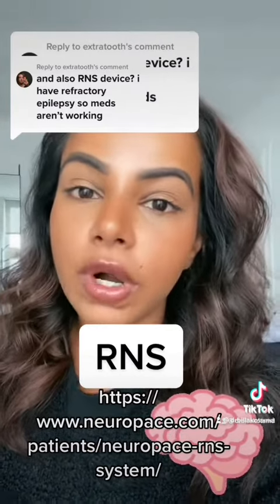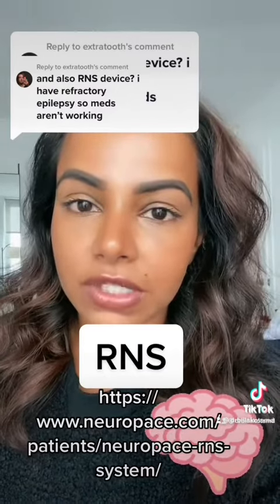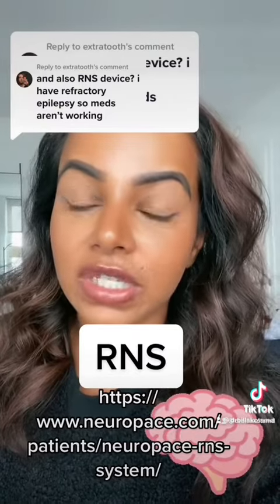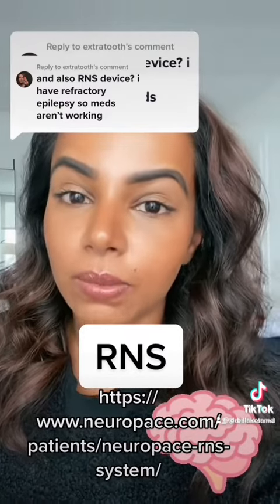And lastly, before you even discuss any kind of epilepsy surgery, make sure you're a candidate, which means you've tried at least 2 seizure medications at good doses and have still poor seizure control.